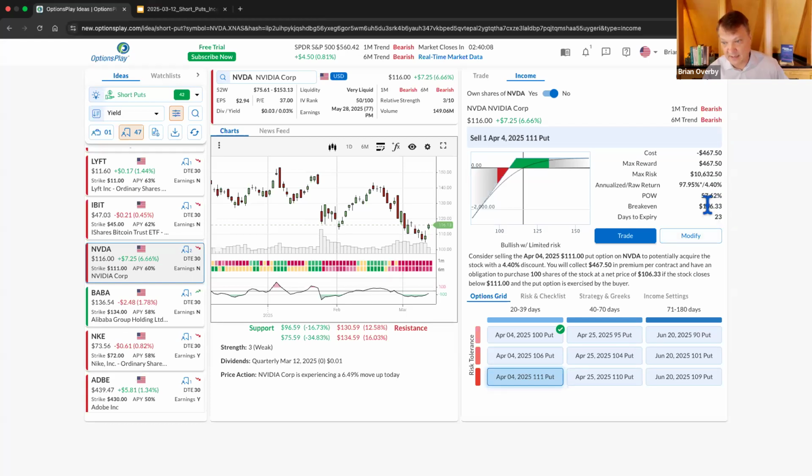And the probability of it expiring worthless is 57%. So you're talking about a 43% chance of it being assigned and you buying the stock, fairly close to the delta that we're talking about. You click the 106 put, now you're going down to the 96 level, 23 days. You go down to the April 4th, now you're talking about a 1.76 yield, 31%, all the way down to the 100 strike, which is 6 points away on the downside.